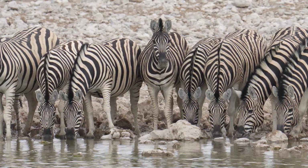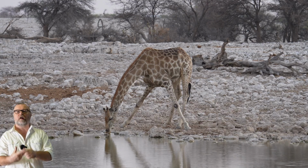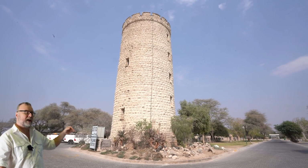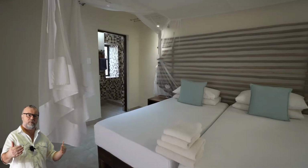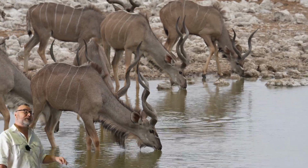So if you go back, even now, if you read any blog, any book, any guide, any travel agent about Etosha, they'll say, go to Okaukuejo. And it does have a lot going for it. It's got quite a good range of accommodation, got the waterhole. You will see a lot of animals in the area.